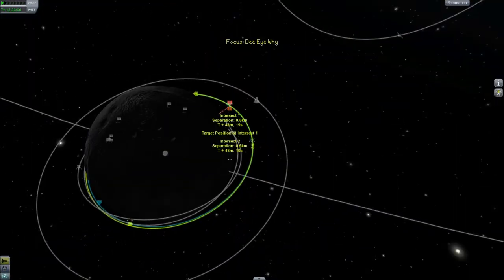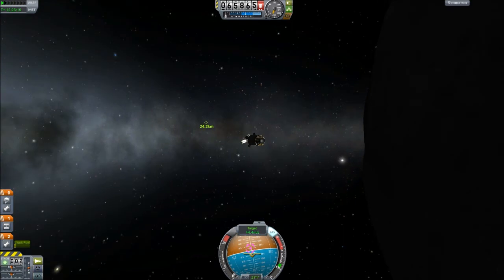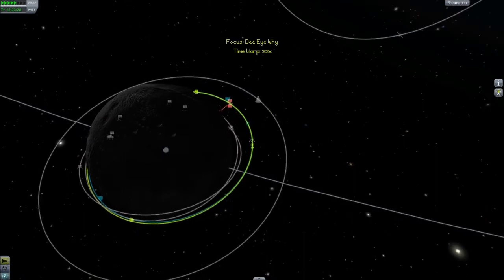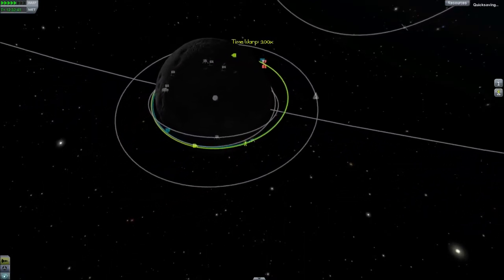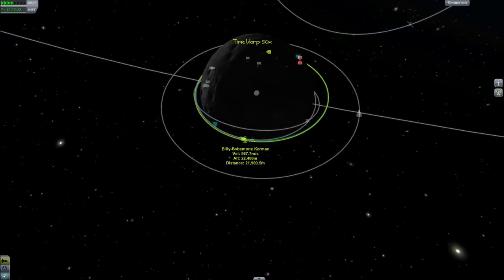I now have an intersection with Billy-Bobemone at 0.6 kilometers, and I recall he does have a bit left in his jetpack. That will be enough, I think. So let's get over to that. Oh, quick save, in case I botched this up, as I am prone to do.